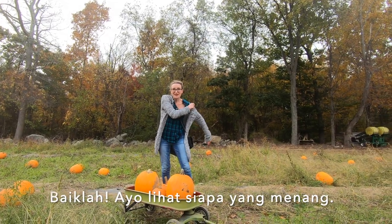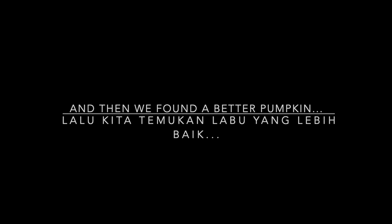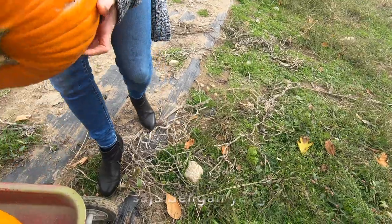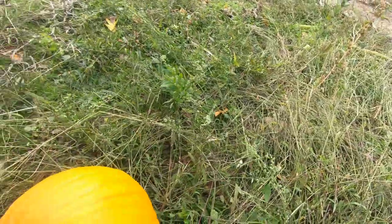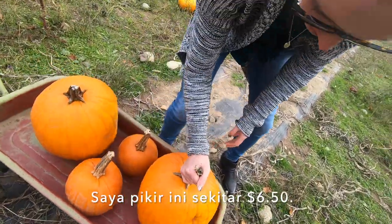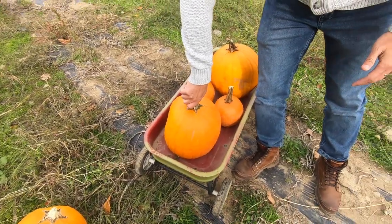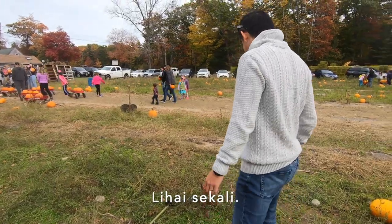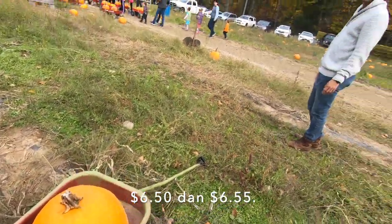Let's see who wins. I like that front, right? With the stem. Yeah, let's just replace this one. Sorry, Pumpkin. That's the $8 one. So I think this one weighs... $6.55. That's mean. $7.57, $6.50, $6.55.